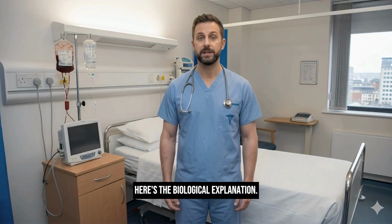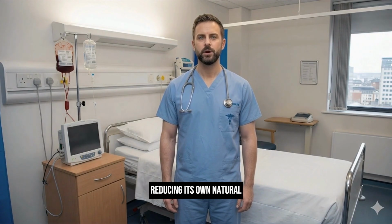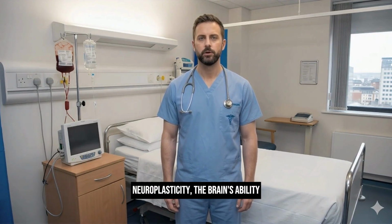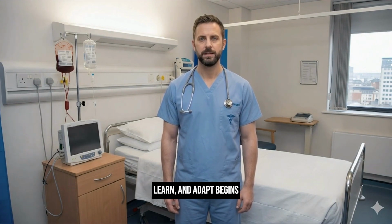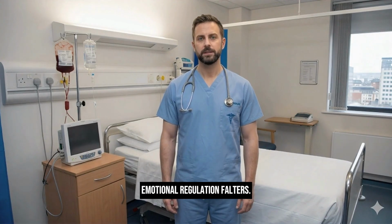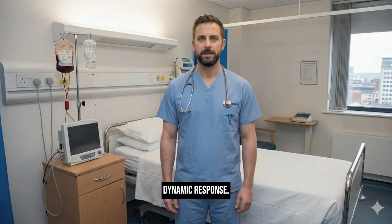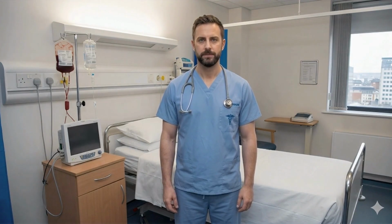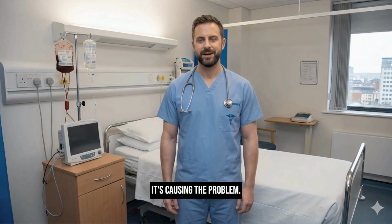Here's the biological explanation. When GABA is chronically over-amplified, your brain starts reducing its own natural activity in response. Neuroplasticity, the brain's ability to form new connections, learn, and adapt, begins to deteriorate. Memory encoding slows. Emotional regulation falters. The brain that was being calmed begins to lose its capacity for dynamic response. And the trap? When you try to stop, withdrawal is brutal. Rebound anxiety and insomnia can be far worse than the original symptoms. This makes the drug feel necessary, even as it's causing the problem.